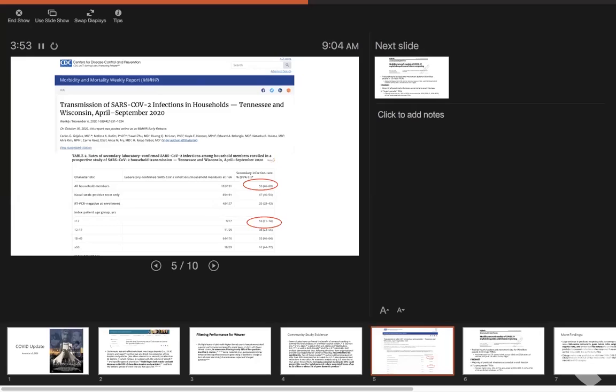But it also shows, as you can see, that incidence of household transmission did not differ with the age of the index case. And so when the index case was a child under the age of 12, the transmission rate continued to be 50%, just as high as it was in any other group. So again, more evidence showing that children actually are important sources of transmission in the community when we actually look.